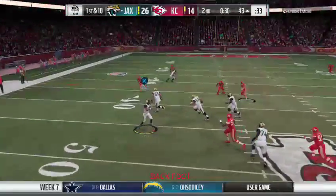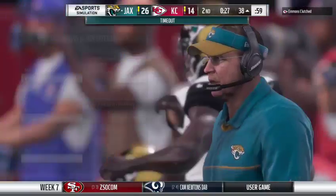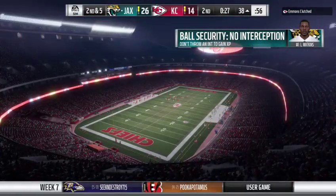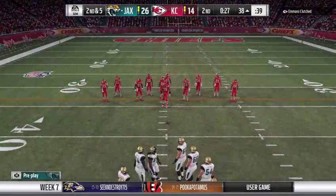Trying to shake off the interception. He'll look to throw. Now they go screen. It's complete. And before this second down play, we'll get a whistle, a signal, and a timeout, as they'll stop it with 27 seconds remaining here in the second quarter.